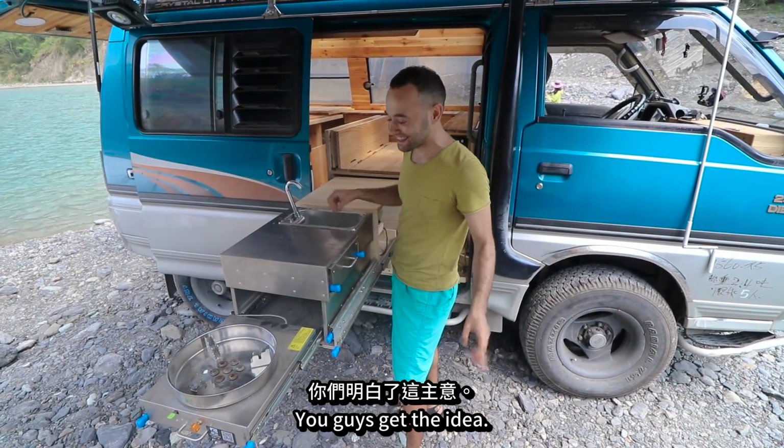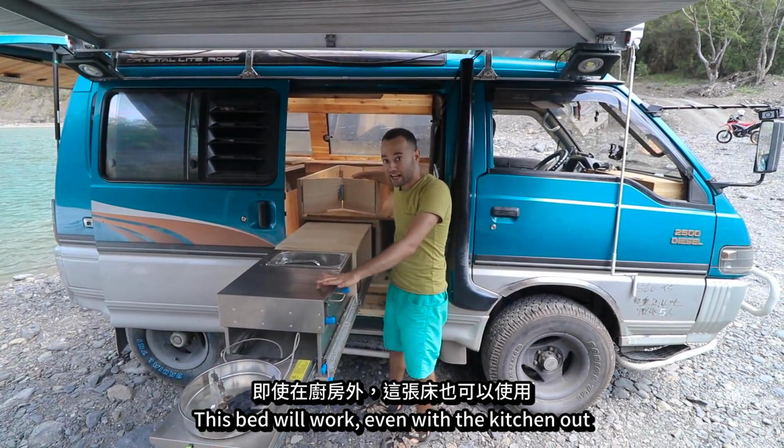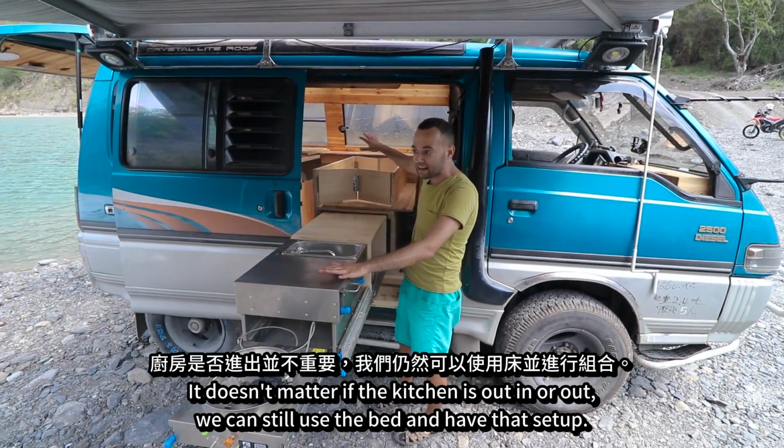You guys get the idea. This bed will work even with the kitchen out, so it doesn't matter if the kitchen's in or out, we can still use the bed and have that set up.